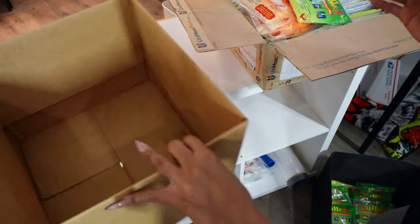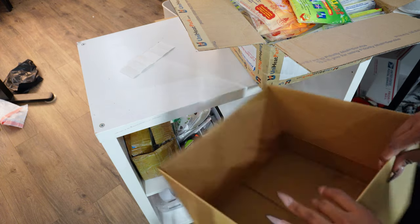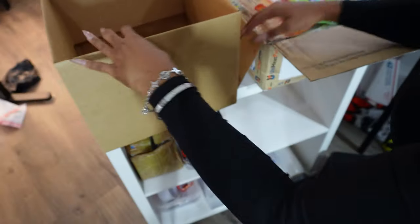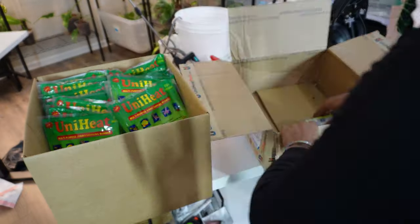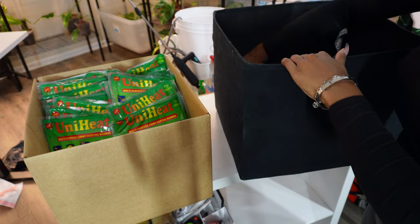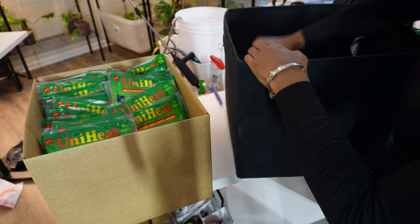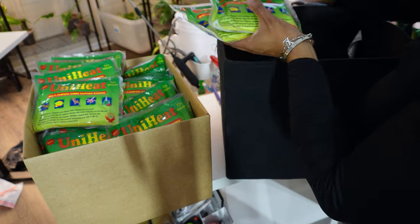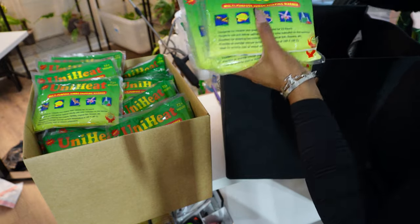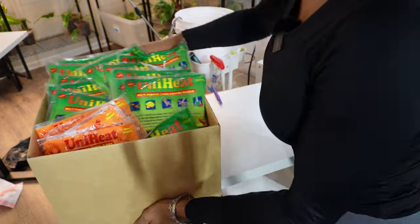I just have this regular box and it fits pretty perfectly under here. So I'm just going to fill this box up with the heat packs and shove that under there. And these are the ones I had from last year, so I want to use these ones first. I'm going to put them on the top. I would use this bin, but it's too big for the space, so I'm just going to give this bin to James so he can use it in the garage or something.